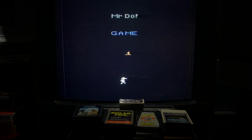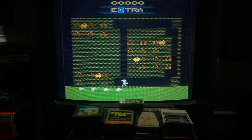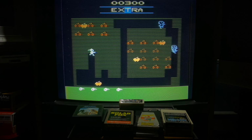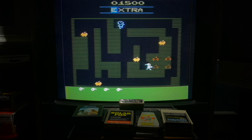Mr. Do. Mr. Do was down at Action Family Arcade, along with where earlier I said Dig Dug. That was the ones that were in the Laverdier drugstores, or like they're more like a modern day Rite Aid or something. Laverdiers own these. They were called Action Family Arcades, and Mr. Do was in that, and I played that a lot there. That was one of the games that was the destination to go to. I'd play Mr. Do, and I would play Dig Dug there.